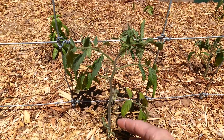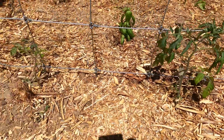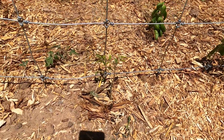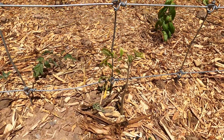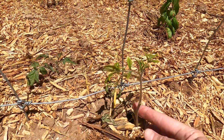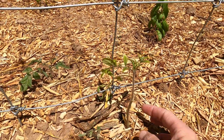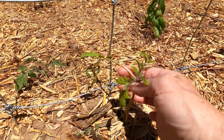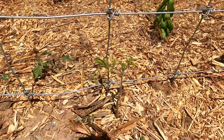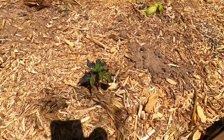Another tomato. It's got a lot of new growth on it. This was a replacement as well. It might have to get replaced itself. This is a Berkeley pink tie-dye, and I took off some, but we'll see, especially with the winds picking up today.